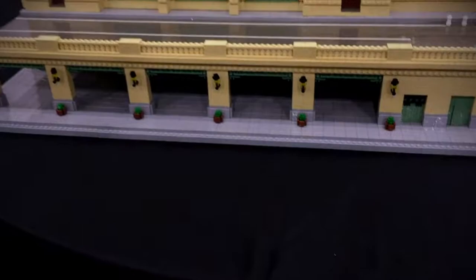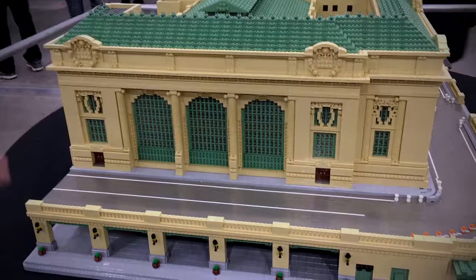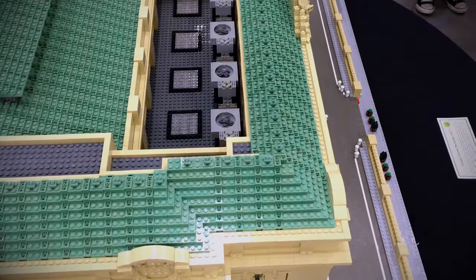The windows are another aspect. Obviously, rendering the windows of the Grand Central Terminal was really important to get accurate. And I think I did pretty well with it. Here I expose the undersides of the bricks to give a little grill-like detail. Inside the top, I always include air conditioning units, and I use satellite views to get all the details, like skylights on the roof as well.